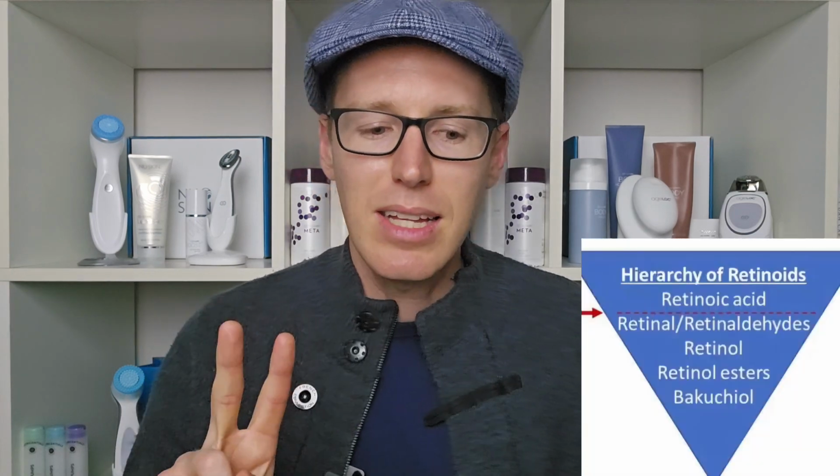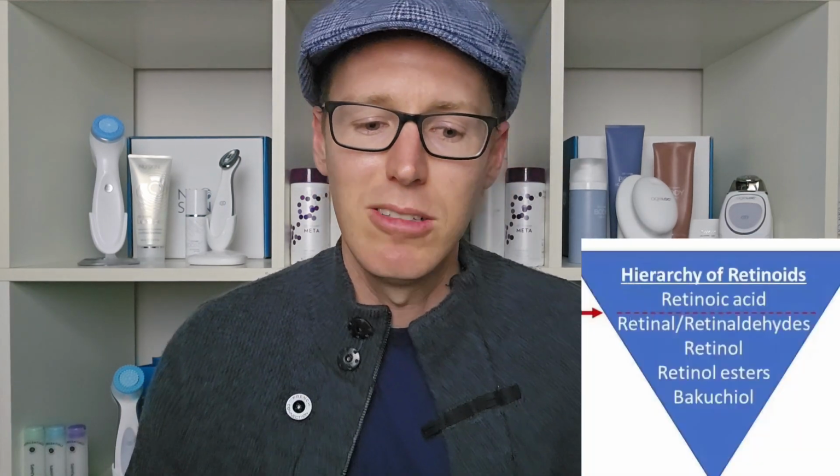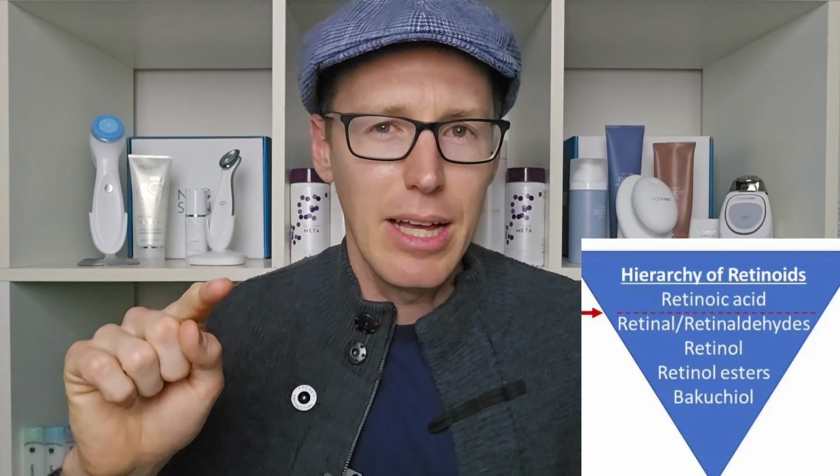The second type is retinaldehyde, also known as retinal, with an AL on the end, not the more commonly known OL. I'll get to that in just a moment. So retinal is one step down from retinoic acid, and so it's a little bit weaker. It doesn't have as many side effects, but it's still quite strong and usually still elicits a lot of those side effects. So that's one that you can usually get over the counter.